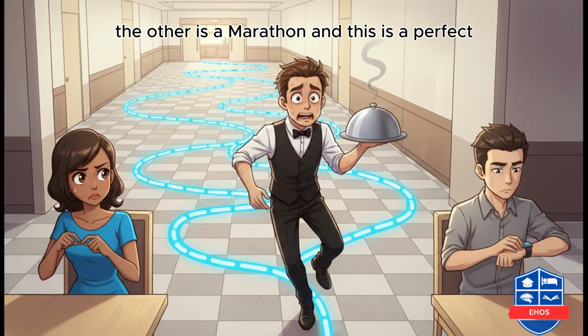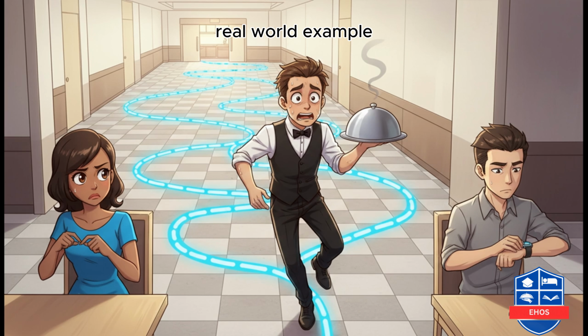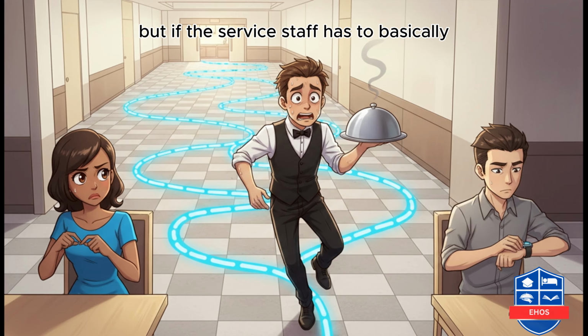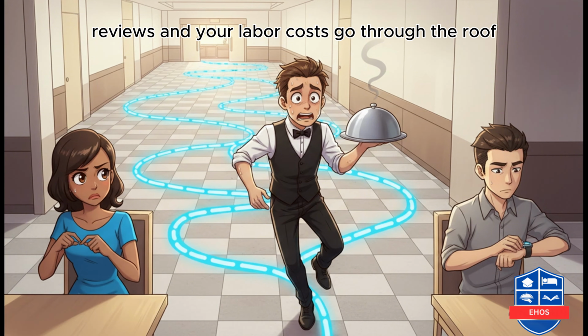And this is a perfect, real-world example of what happens when flow goes wrong. That huge, spectacular dining room might look amazing, but if the service staff has to basically run a half marathon from the kitchen for every table, what happens? Guests get cold food, the hotel gets bad reviews, and your labor costs go through the roof.